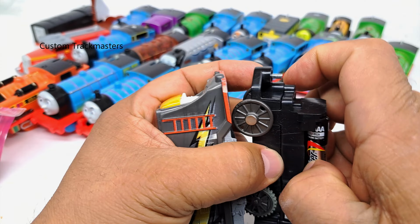Anyways, oh, it holds now, but it's kind of loose. I think they say Jungle Thomas or some sort of Jungle Thomas, but I think it's some sort of Turbo too. Fresh batteries, good.